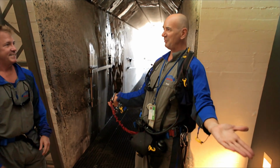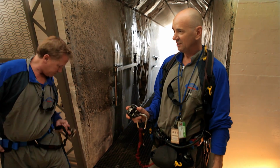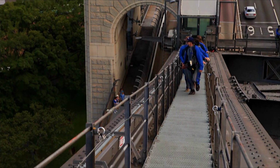Welcome to the Sydney Harbour Bridge. What I'd like to do is to grab your latch, take it off the hook. We will be attaching it to our static line. That'll be on our right-hand side.